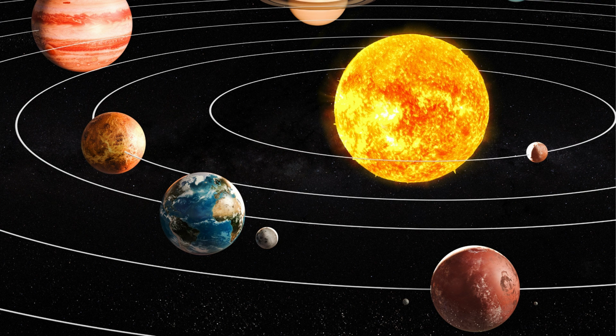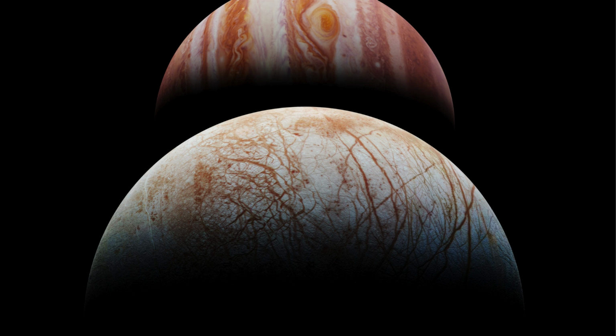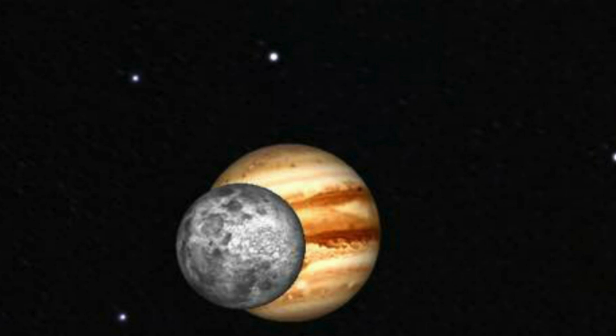Europa's surface is unlike anything we see on Earth. It's incredibly smooth and covered in a shell of ice, stretching across the entire moon. The surface is crisscrossed with long, reddish-brown cracks called lineae, which are believed to be caused by the gravitational forces from Jupiter's massive pull. Europa's icy crust is estimated to be between 10 and 30 kilometers thick, and beneath it may lie a hidden ocean that could hold twice as much water as all of Earth's oceans combined.